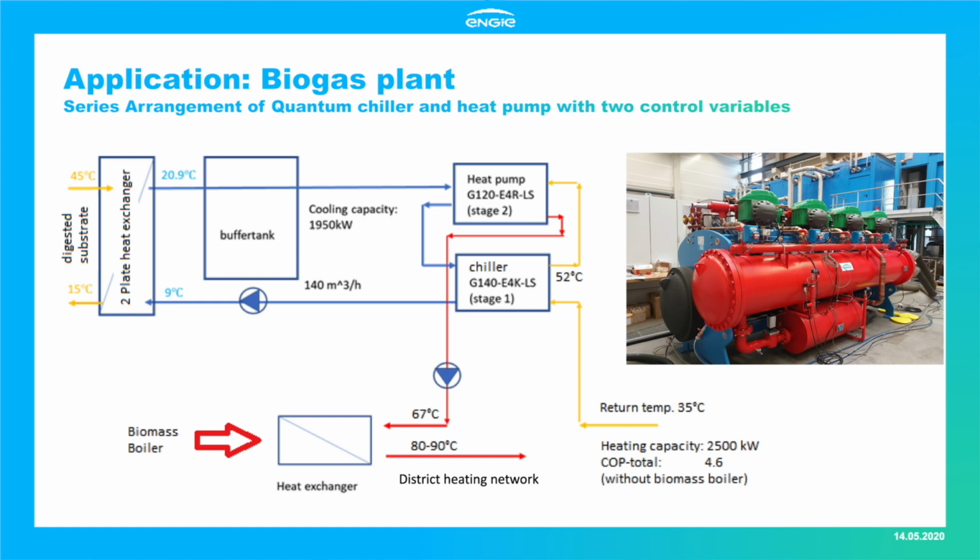The digested substrate has a temperature of 45 degrees when it leaves the digester tanks. This substrate is to be cooled to below 15 degrees before it's pumped to the post-storage tanks. Approximately 1,378 cubic meters a day of manure will be cooled down. The cooling system is planned to run 24/7.